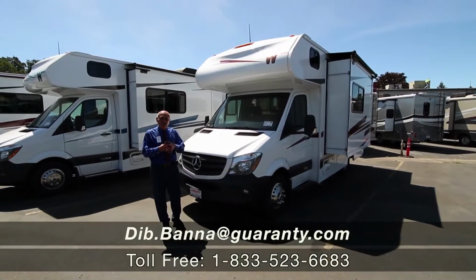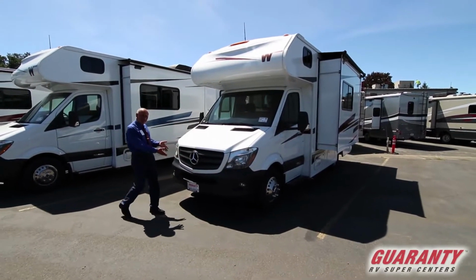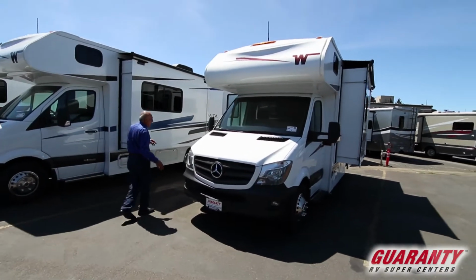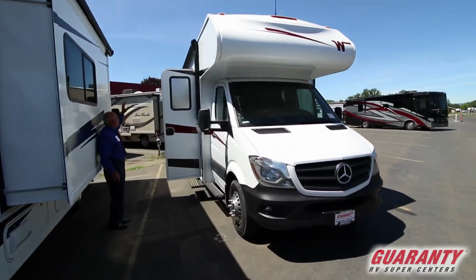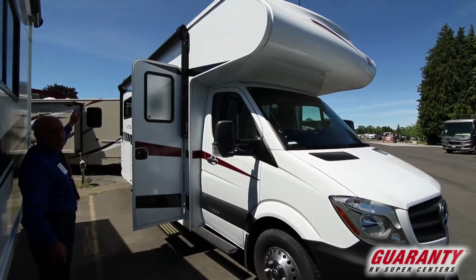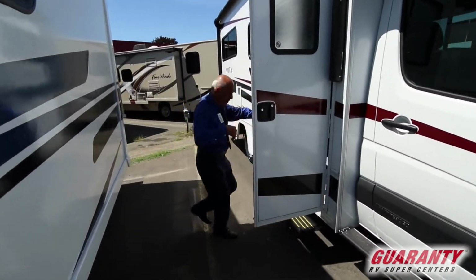My name is Dib, and today we're going to show you this 2020 Vita. It's a Mercedes chassis, as you can see, which is a diesel. It's a pretty neat coach right here. Power awning. This is a big, longer than average, power awning. LED lights. You got it all in here. Come on in, let me show you a couple of features.